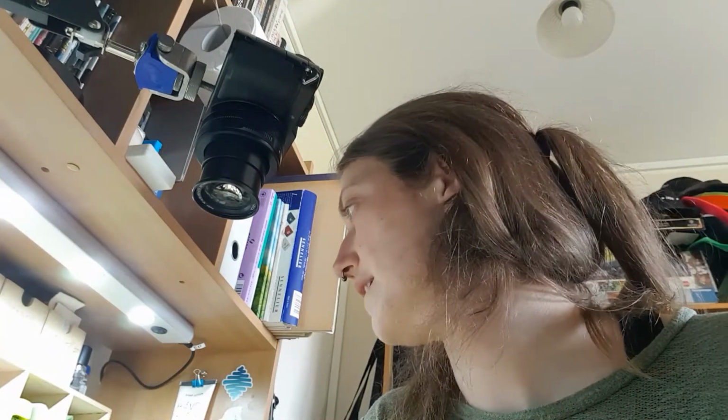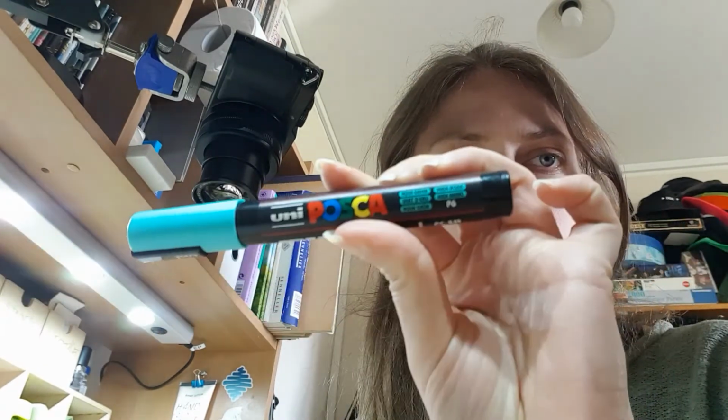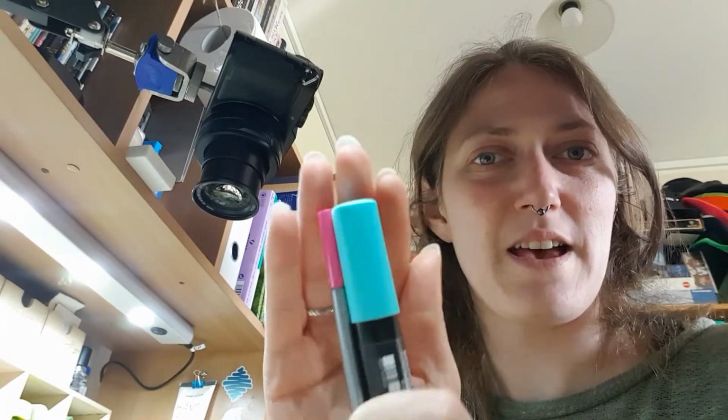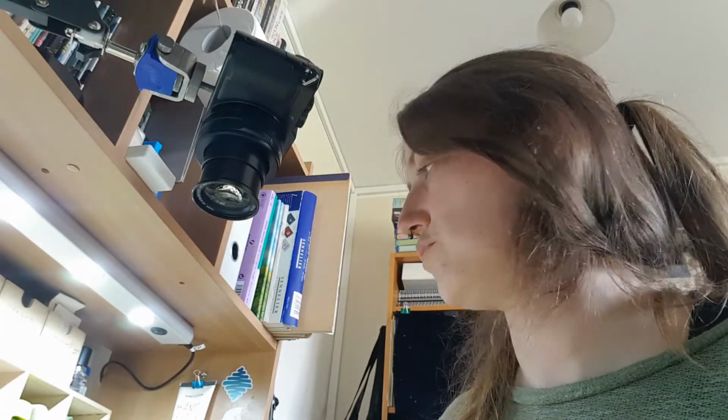I've been doing these kind of Posca 2-color spreads these last couple of months, and for a while my favorite combination of colors has been the aqua green Posca pen and this bright pink Staedtler Triplus. This color combination is amazing. I think it's everything. But then last month I wanted to shake it up a bit.